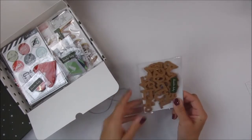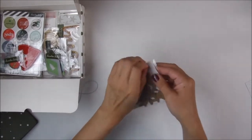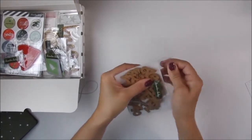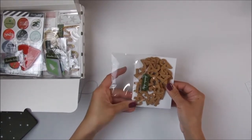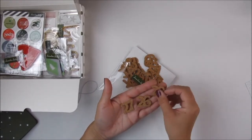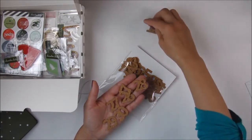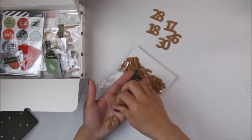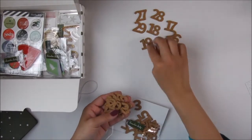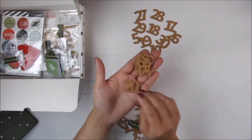The first thing I'm grabbing are the cork numbers. These are awesome. One of the things that I'll do is go through my stash to look at what I have. What I always do is go through my Christmas products and look at what I have and create a curated stash, I guess you could say, to use throughout the month in my album. So I don't stick with just the kit. Whenever I've ordered a kit, I've always added from other kits, and I've added from my stash.